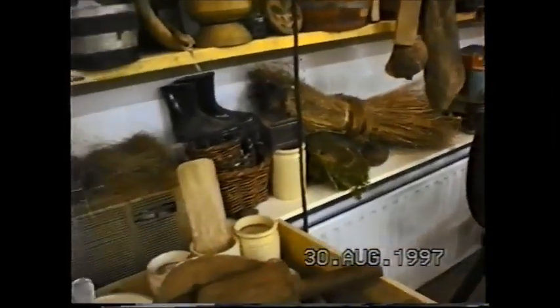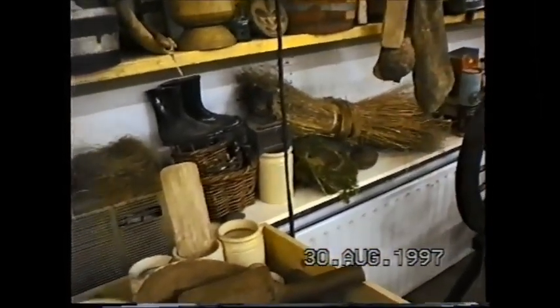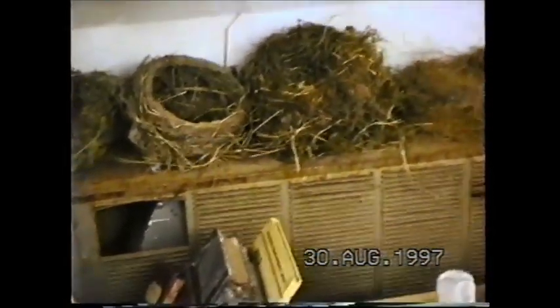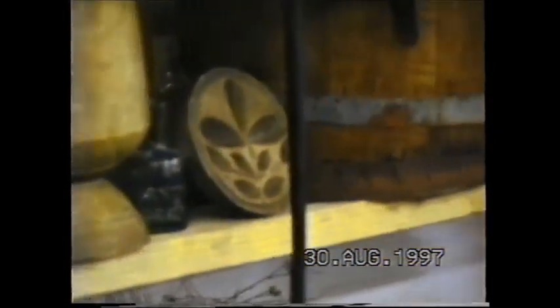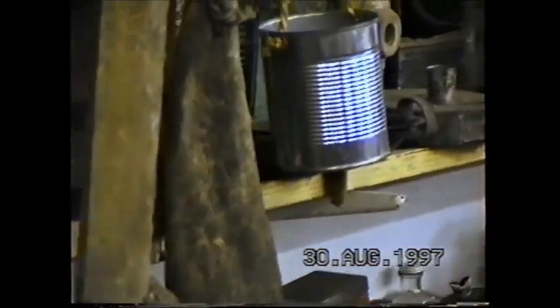Aileen, how long is it since your mother spun? Oh, she did it when she was a young girl, and she died in 1979. What year was your mommy born? She was born before the turn of the century, 1890 something. And she used the spinning wheel.